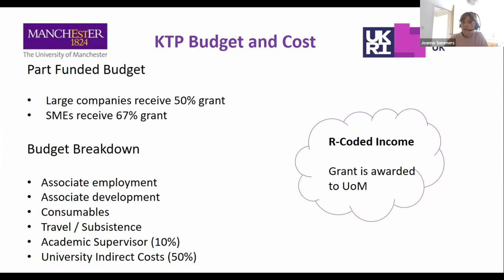It covers the associate's employment cost. We also have an associate development budget, consumable budget, travel, and it buys out academic supervision time for 10%, and we're able to claim 50% indirect costs against the associate's salary.